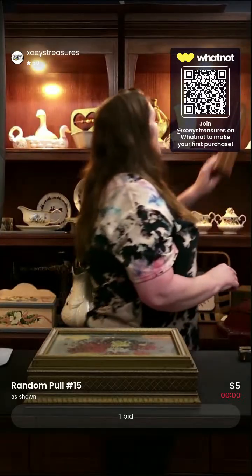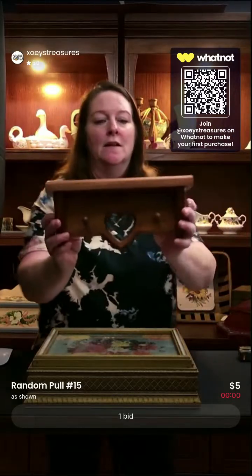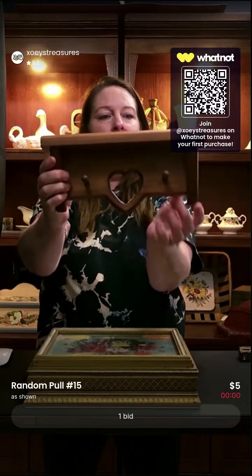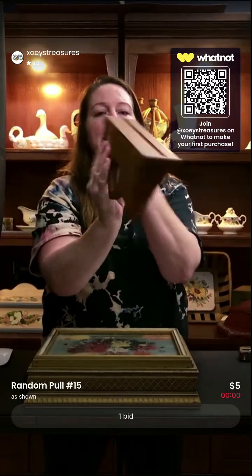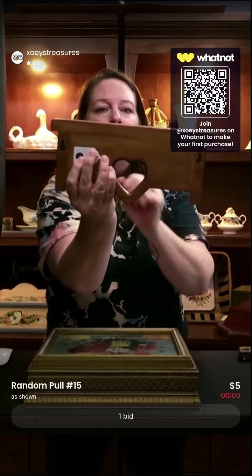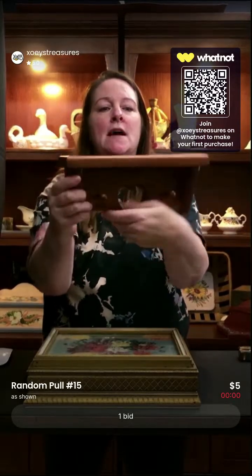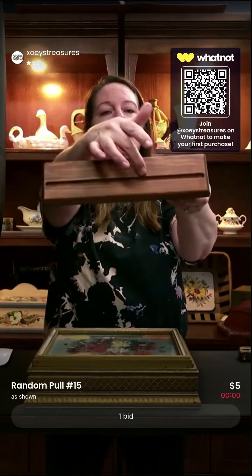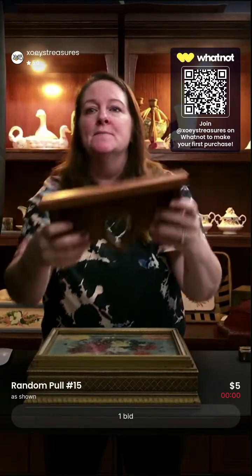Okay, let's do another little heart shelf. Look at this one. So this is a little wooden heart shelf. This one has the 2 little hanging pegs on there, and it actually has the spot here on either end where you can hang it. That's just my little inventory tag. And on the top, it has not the cutout, but the line there where you can put a plate.